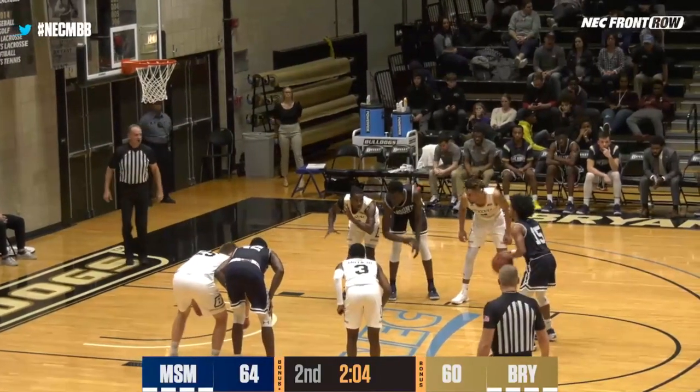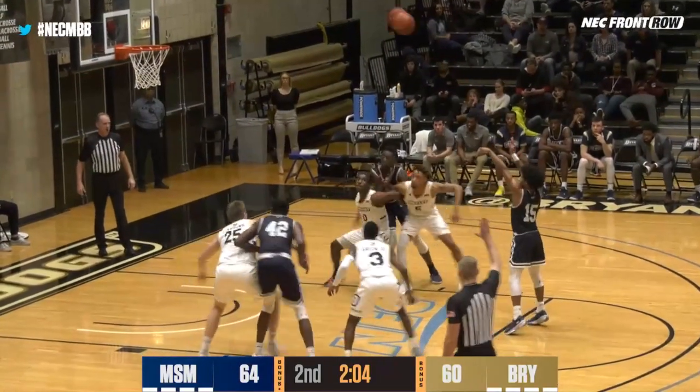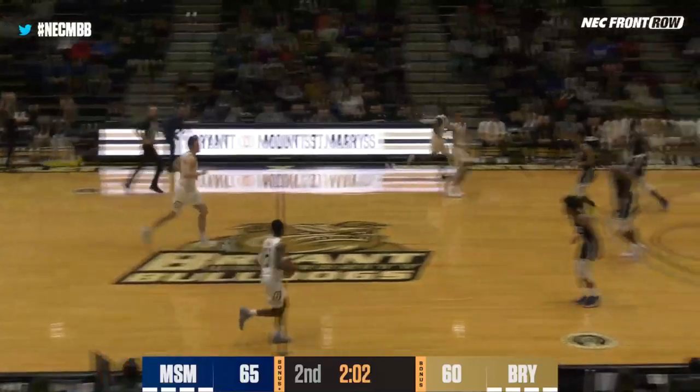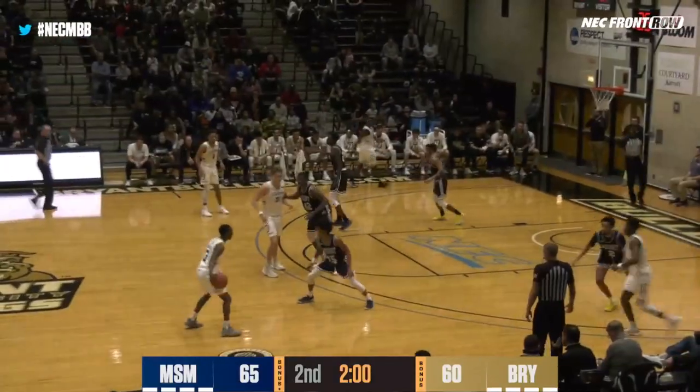Good news for Bryant. They are over the limit. Double bonus for the Mount. Second free throw is good. He's 5 of 6 from the line today. 65-60. Bryant down 5 with 2 minutes to go.